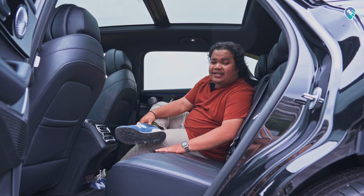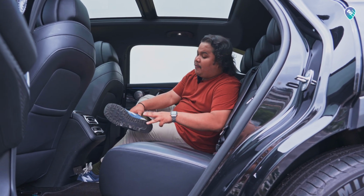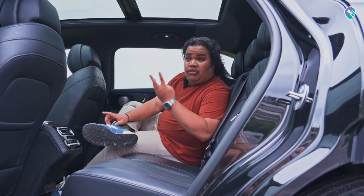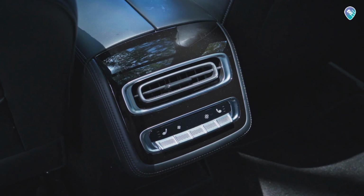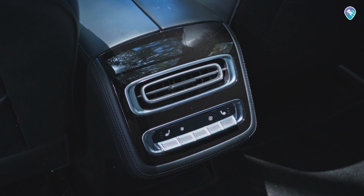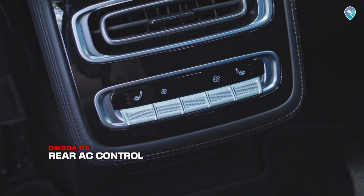Okay, if you notice, the floor is almost flat in this car, despite it comes with an overdrive setup, so meaning that theoretically you can sit 3 adults comfortably here at the back. And also, this car also comes with 3 dedicated aircon vents at the back, 2 at each B pillar and 1 at the center, so meaning that each of the 3 passengers at the back gets their own dedicated aircon vent. You also get the vent control here.